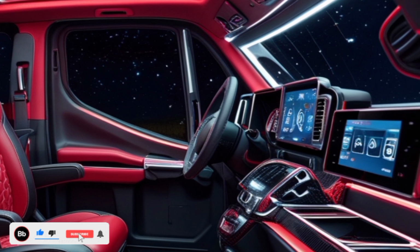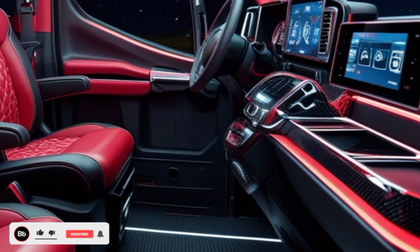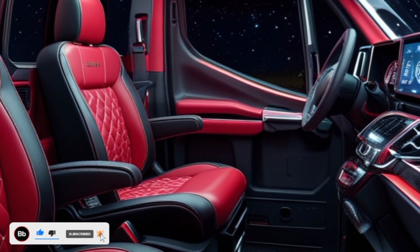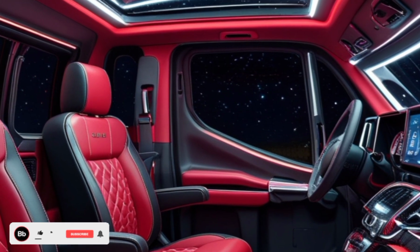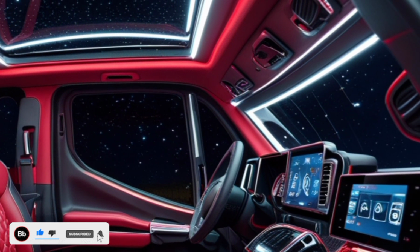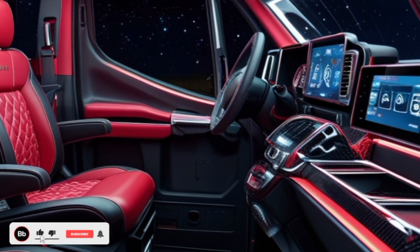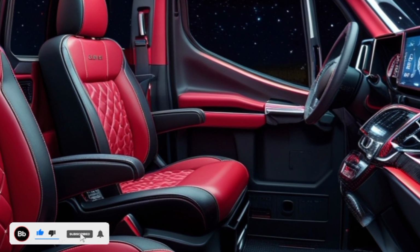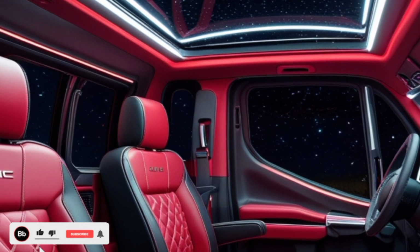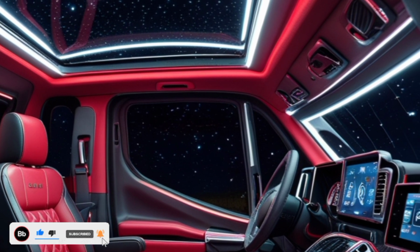Behind the front cabin lies the heart of this vehicle, the camper conversion. This space is smartly designed. There's a compact but fully functional kitchenette with a stainless steel sink, a 2-burner stove, and a mini fridge. The cabinetry is modular, offering excellent storage for cookware, food, and supplies. You'll also find multiple USB ports and AC outlets powered by an integrated battery system that charges as you drive or via shore power when parked.